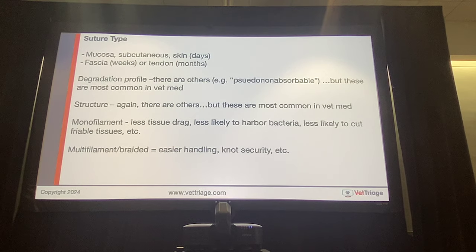We'll go over some basic stuff here. Suture type. Suture comes in various sizes and various different materials. Obviously, over time, you're going to have your favorites for certain body types, certain body locations and certain patients, depending on the case scenario. There are so many different types of suture material out there. You have to think of how long you want the suture to last in the body, depending on how long that body type needs to heal.